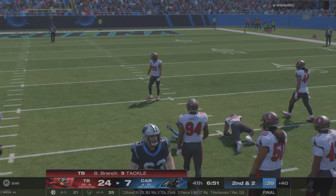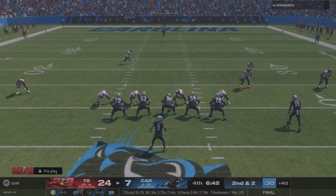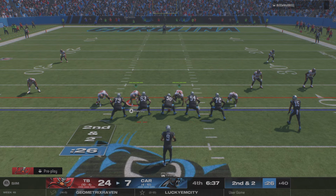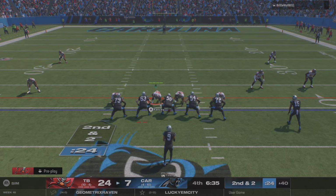A quick throw. That's complete on the slant. That's a nice pickup on a first down throw. It's a gain of 8, which brings up second and 2 at the 40-yard line.